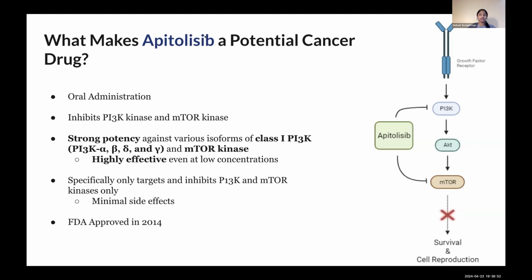Additionally, because Apitolisib specifically targets and inhibits PI3K and mTOR kinases, the drug produces minimal side effects. Other cancer treatments, such as chemotherapy and radiation, have been shown to produce stronger side effects, and Apitolisib, on the other hand, has fewer side effects, making it appealing to many patients. Furthermore, Apitolisib was approved as a drug in 2014 by the FDA.